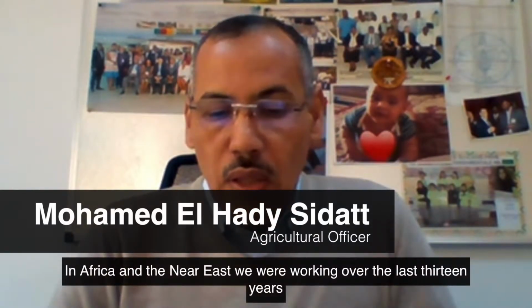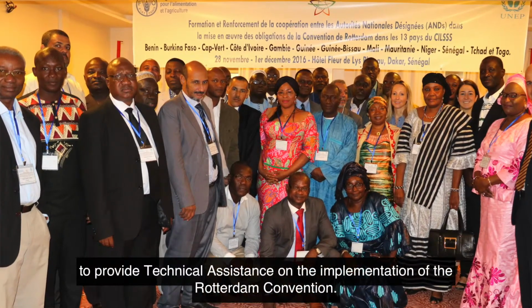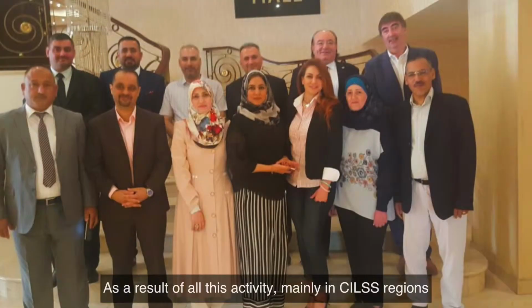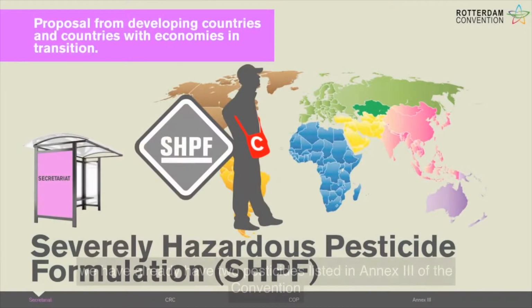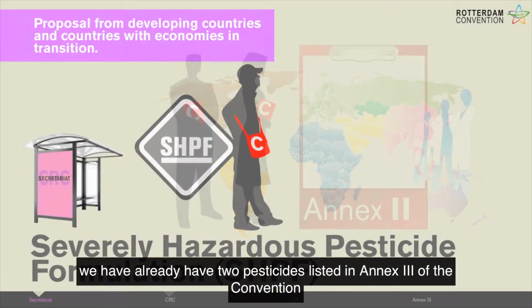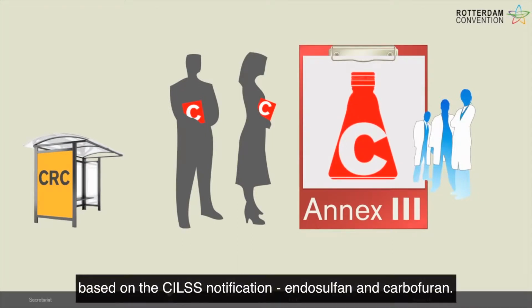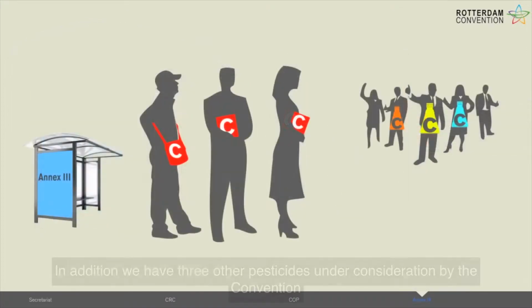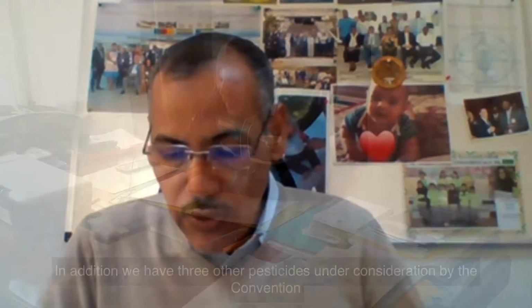In Africa and Near East, we were working over the last 13 years to provide technical assistance on the implementation of the Rotterdam Convention. As a result of all those activities, mainly in SILS region, we have already 2 pesticides listed in Annex 3 of the Convention based on the SILS notification, endosulfan and carbofuran. In addition, we have 3 other pesticides under consideration by the Convention.